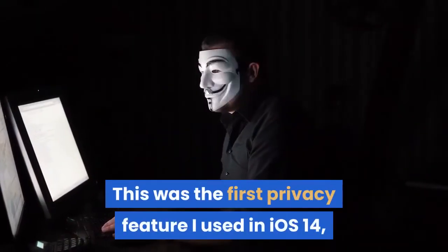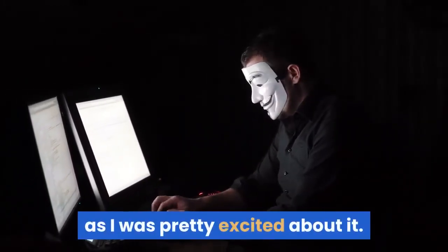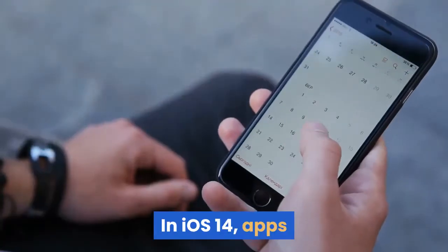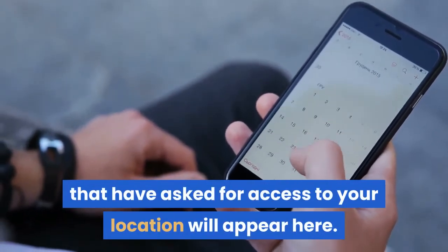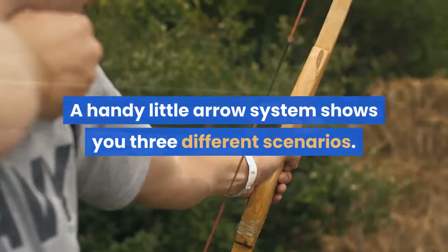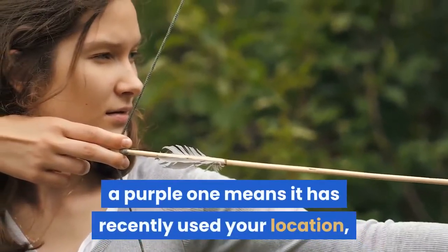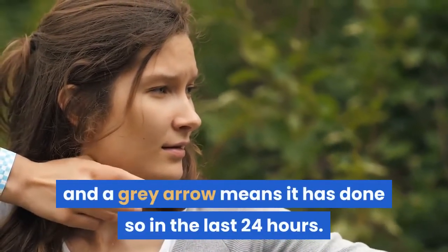This was the first privacy feature I used in iOS 14, as I was pretty excited about it. You can find it by going into your settings, Privacy, Location Privacy. In iOS 14, apps that have asked for access to your location will appear here. A handy little arrow system shows you 3 different scenarios. A hollow arrow means the item may receive your location under certain conditions, a purple one means it has recently used your location, and a gray arrow means it has done so in the last 24 hours.